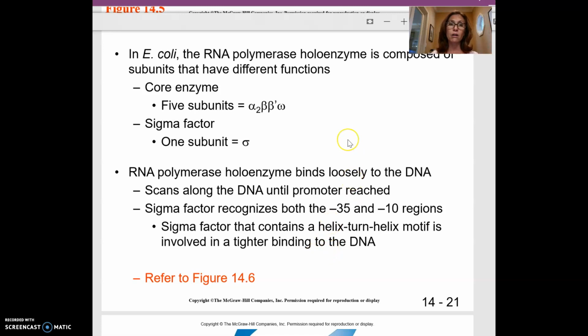There are 5 subunits in the core. You have 2 alphas, 2 betas, and an omega, and then 1 sigma, okay? So there are 6 units that come together to make the RNA polymerase enzyme in E. coli. And actually that's pretty consistent for a whole lot of different bacteria.